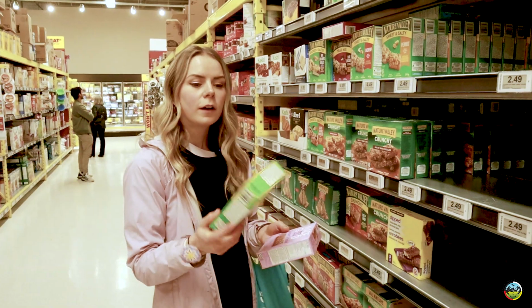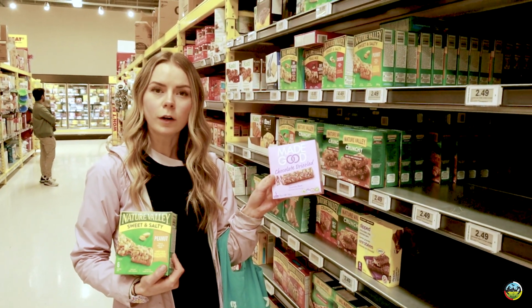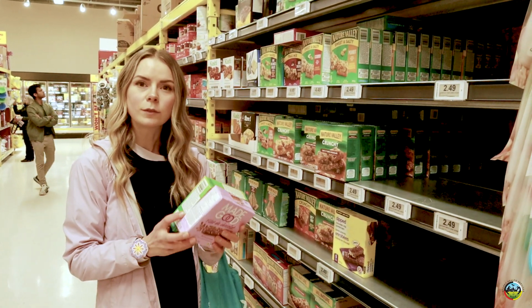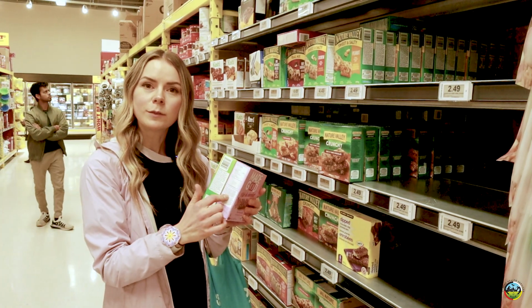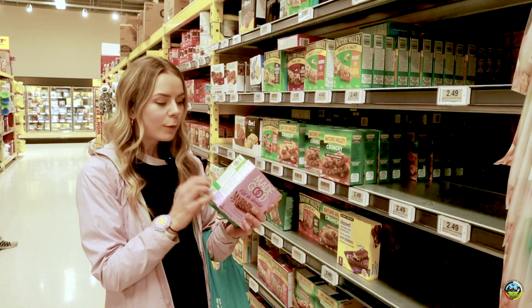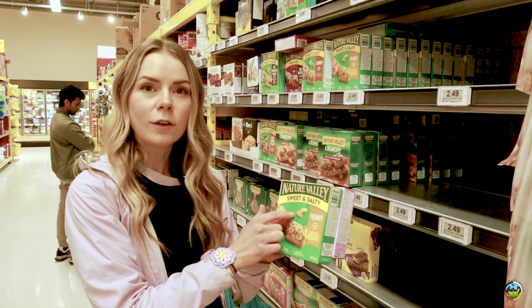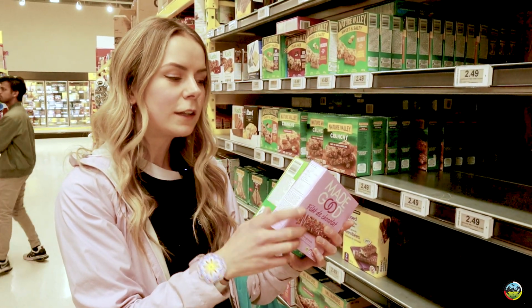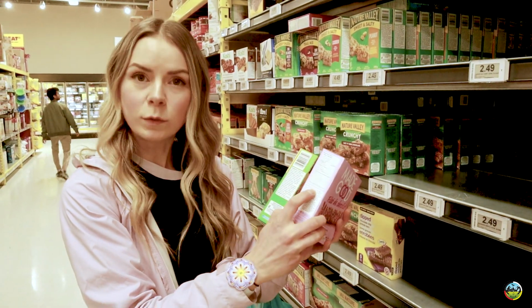We have the Nature Valley Sweet and Salty and those Made Good bars I was talking about before. When we put them head to head, we can see that they do have similar amounts of sugar in them, but there are going to be those added vitamins in the Made Good bars, and a lot less fat as well. And when we look at the ingredients, the first ingredient for the Sweet and Salty bars is going to be sugar, versus the ingredients for the Made Good bars, which are actually going to be oats.